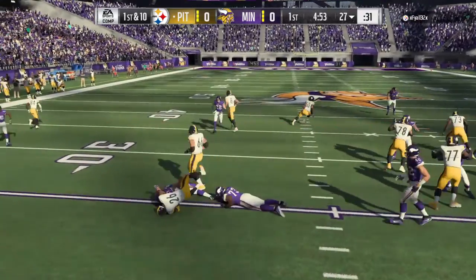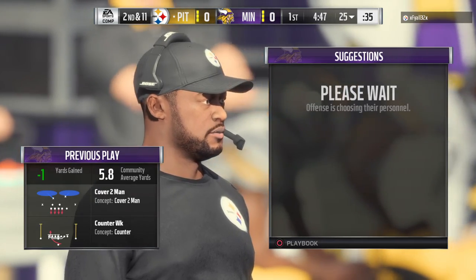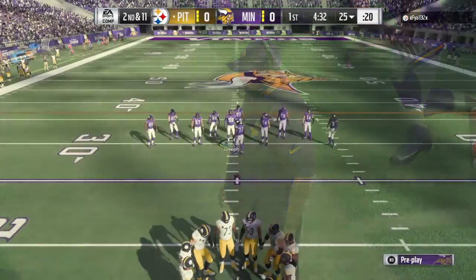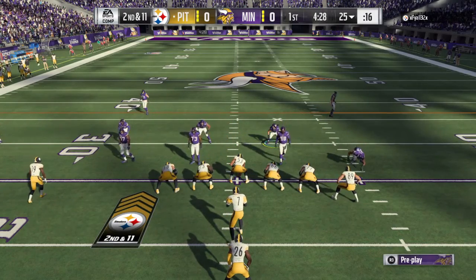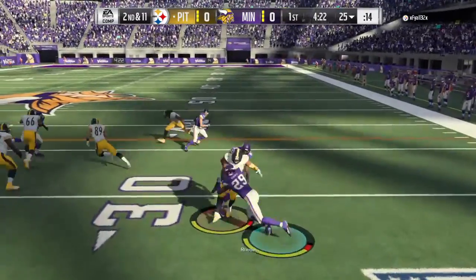Now the first carry for Le'Veon Bell. And he's not even going to get back to the line of scrimmage. It's a loss of a yard there, and now second down. Wow, that play got shut down in a hurry. As soon as the snap came, you could see defensively they were just closing in. That was going nowhere. Yeah, you count on your offensive line to give you a little bit of space, a little bit of time so you can make a move. There was none there for him.